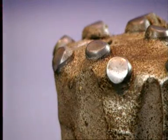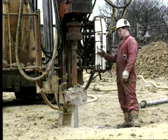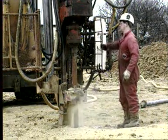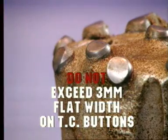Excessive wear, particularly on peripheral buttons, will cause a rapid reduction in penetration speed, leading to wedging or jamming in the hole, and button failure. Flat widths should not exceed 3 mm to avoid heating due to friction.